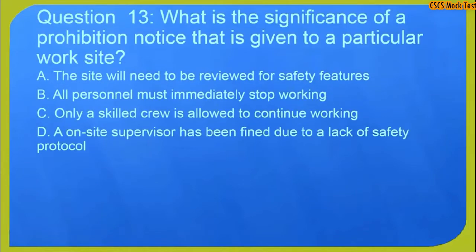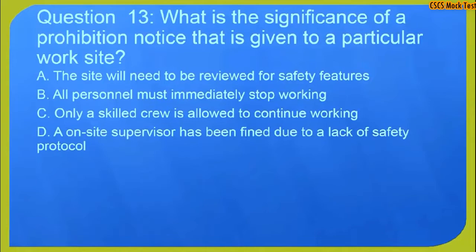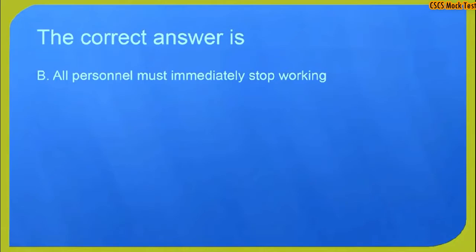Question 13. What is the significance of a prohibition notice that is given to a particular work site? A. The site will need to be reviewed for safety features. B. All personnel must immediately stop working. C. Only a skilled crew is allowed to continue working. D. An on-site supervisor has been fined due to a lack of safety protocol. The correct answer is B. All personnel must immediately stop working.